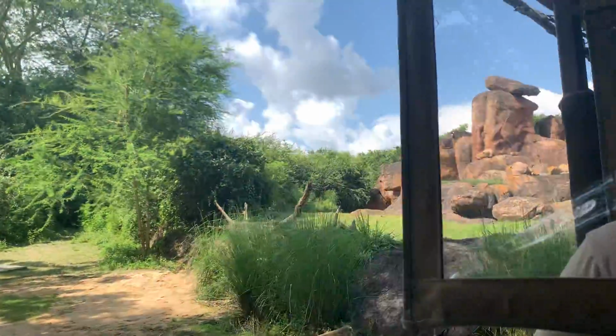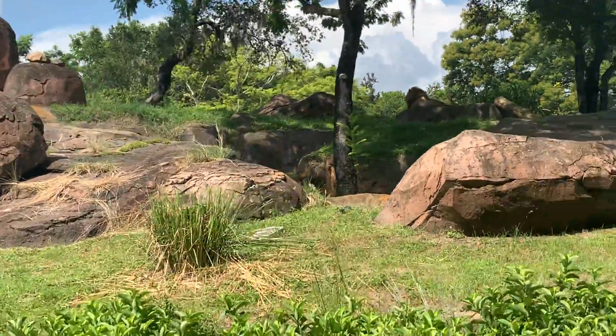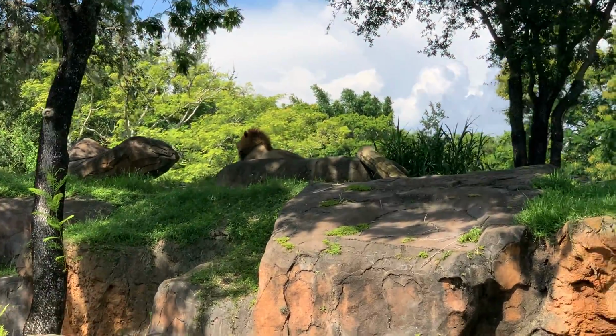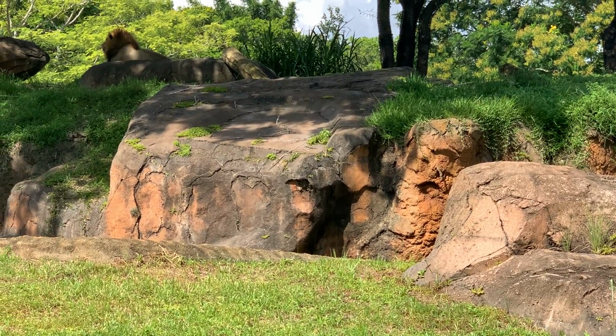Now, speaking of roaring, right up on the rocks there, it looks like you see a pride of lions just lying around. Now, lions are nocturnal hunters, meaning that they hunt mostly at nighttime. When it comes to hunting, it is the lioness, the female lion, that does most of the hunting, while the male lion will remain at home with the cubs and protect their territory.